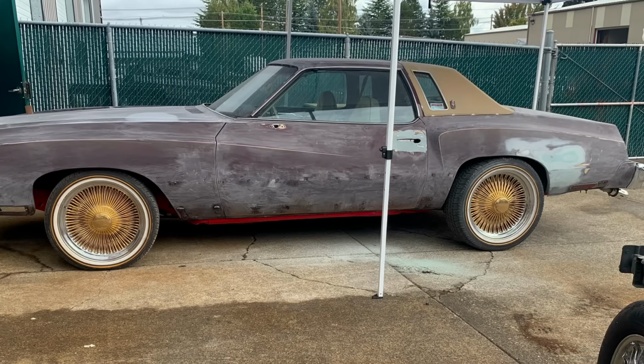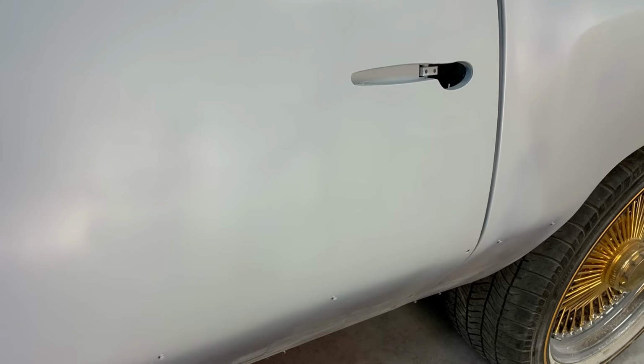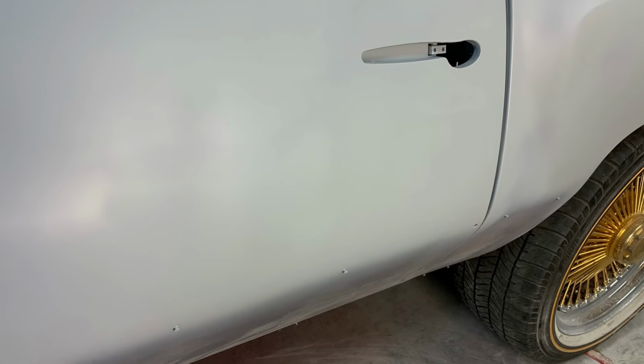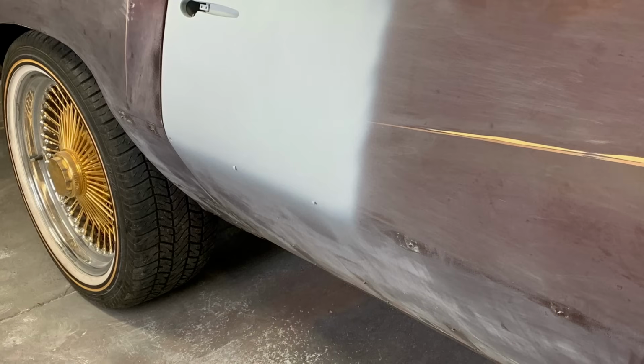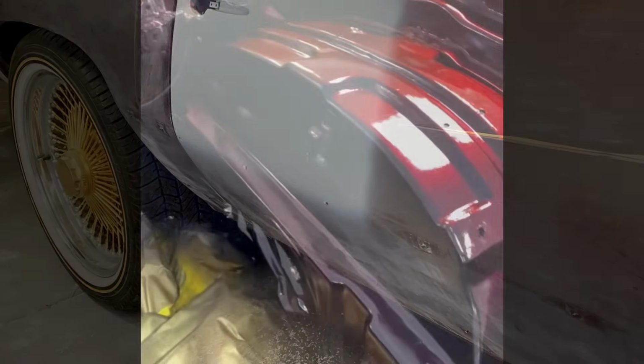All right, so here go the door once he filled it in. And then here it is right here after he got it filled in and all smoothed out, getting ready for paint. Yeah, man, we was just about ready for paint. Y'all seen the last video, the engine bay was sprayed.